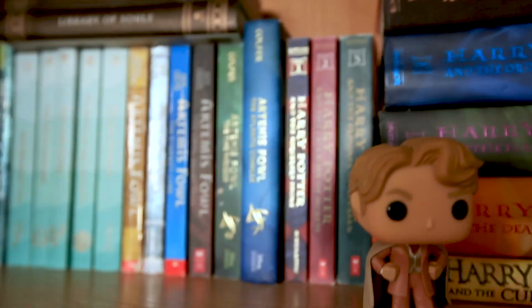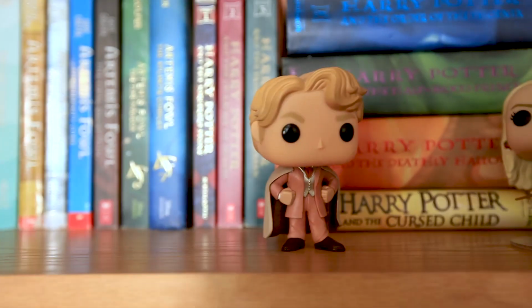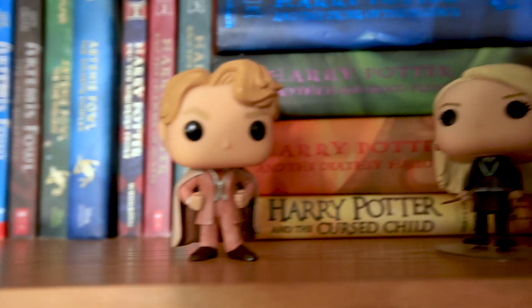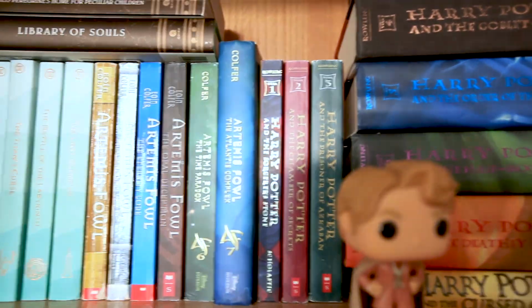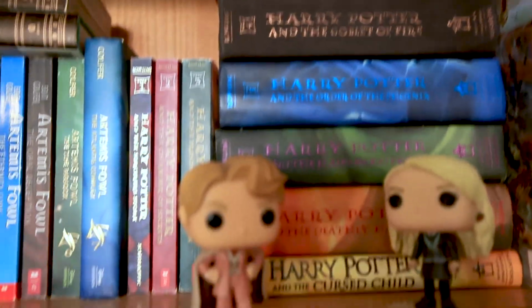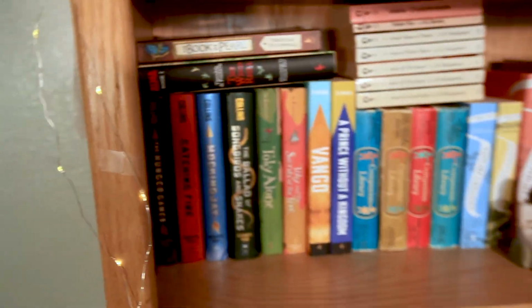And I have Harry Potter. I have a lot of it. This is Gilderoy Lockhart, which Amelia gave to me, and then Luna Lovegood, which my brother gave me. So yeah, I have my whole series. Trying to get it in hardback, but I have a few in paperback. And then I'll have the awesome illustrated edition, I guess. And then let's go down to the next shelf on the left.